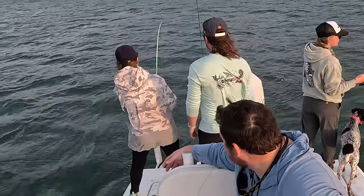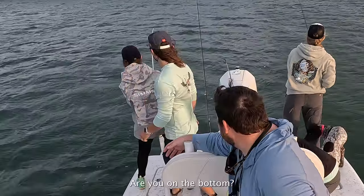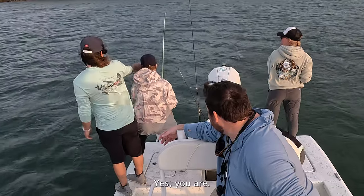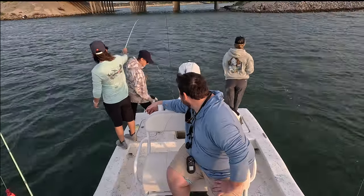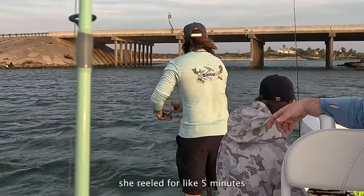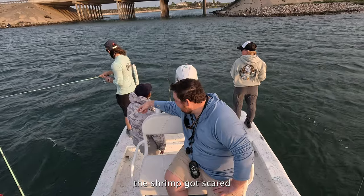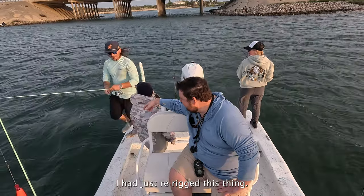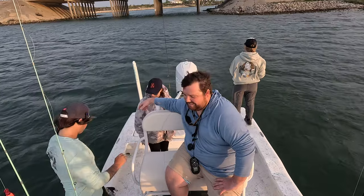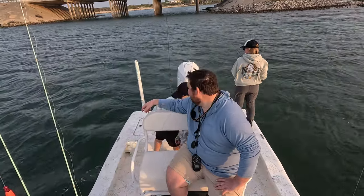No. Making progress? You on the bottom? Yes. You are. I didn't believe it, did I? Katie buried this thing in there. Well, she reeled for like 5 minutes. I didn't bury it. The shrimp got scared. I had just re-rigged this thing. It's still here. I've just re-rigged this thing.